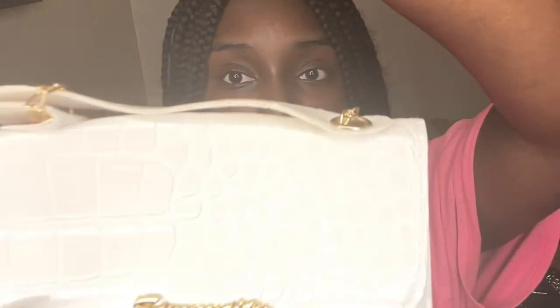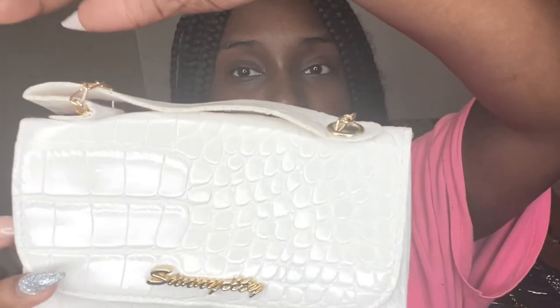This one too. This is like a flimsy white purse. I don't like white purses for some reason. So I really didn't get a lot of white purses because I can't sit up and wear a white purse. I just don't. But this one, my first SHEIN order was this white purse. And it's so flimsy.